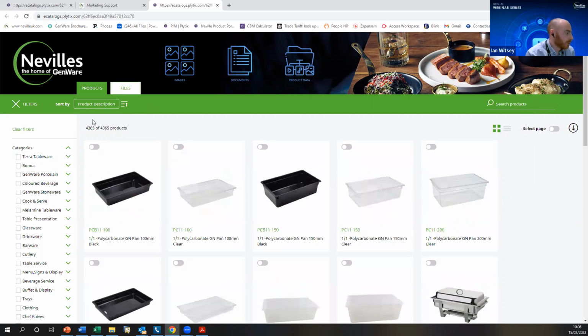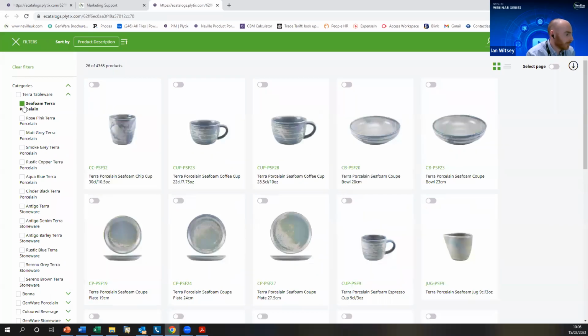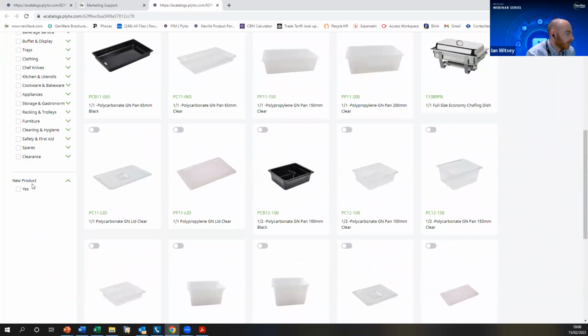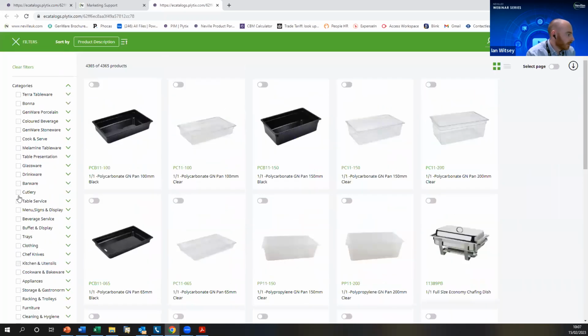You can also filter products by category down the left-hand side. So you've got the option to filter by main category or by subcategory. And also we have a new product category down here. So by ticking that, that will be all our January 23 products.